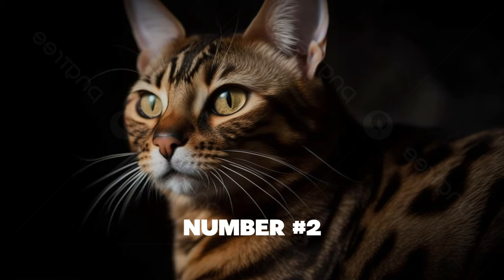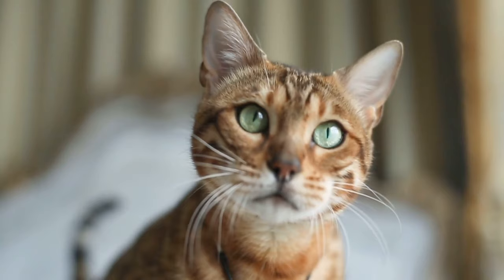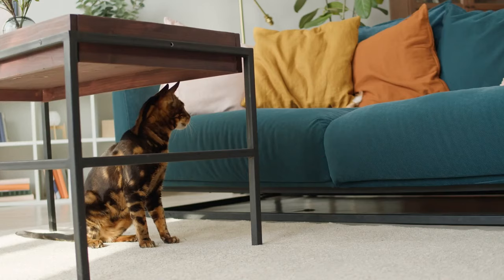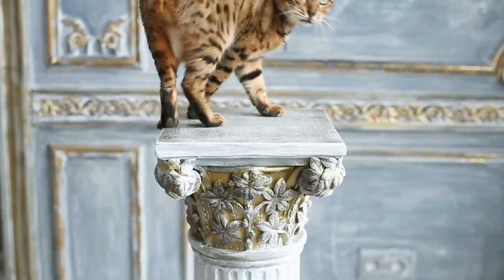2. The Bengal. For adventurous cat enthusiasts seeking an exhilarating companion, the Bengal cat emerges as a top contender. With its striking leopard-like coat and spirited demeanor inherited from its Asian leopard cat lineage, the Bengal captures the imagination of adventurous souls. Renowned for their intelligence, athleticism, and playful nature, Bengals thrive in environments that match their boundless energy. Picture towering cat trees, engaging toys that challenge their intellect, and endless romps around the house.